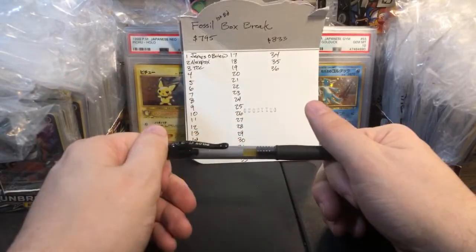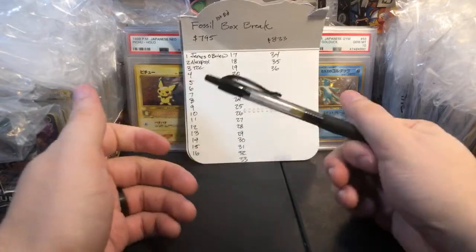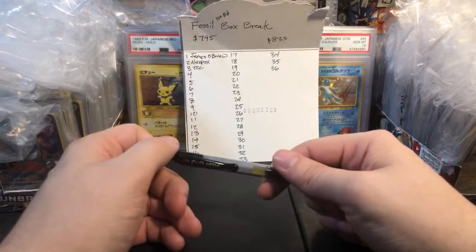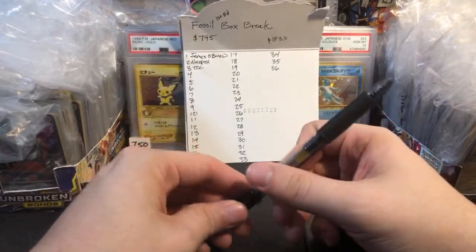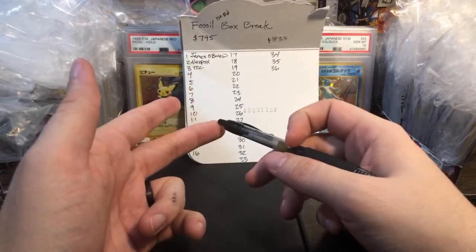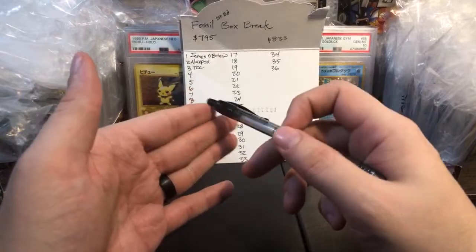So Dragonite, if you pull him, what does he go for now? Is he like a $10,000 card yet? I don't know. He's probably between 5 and 10,000. So Dragonite First Edition Holo is a big deal. There's some tough pulls too, like Muk, Hypno, and Magneton. So those are the tough pulls.